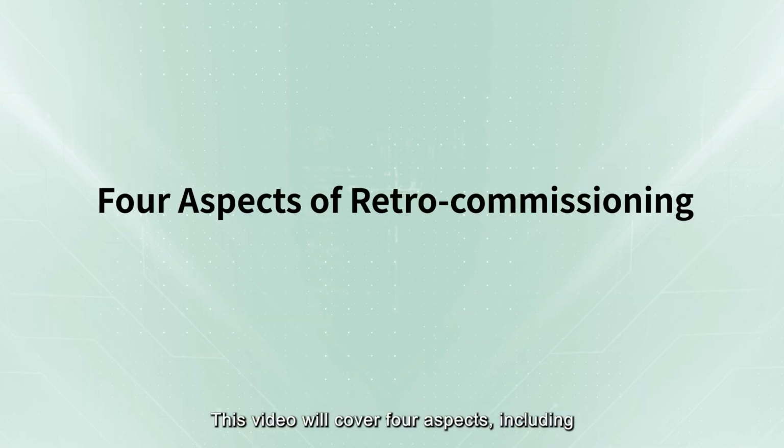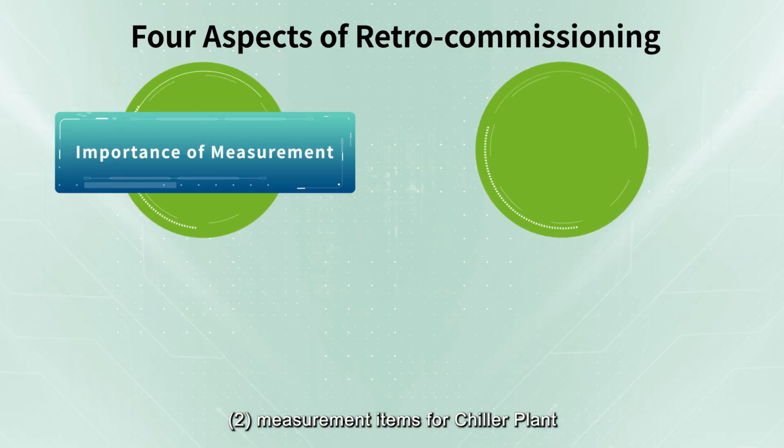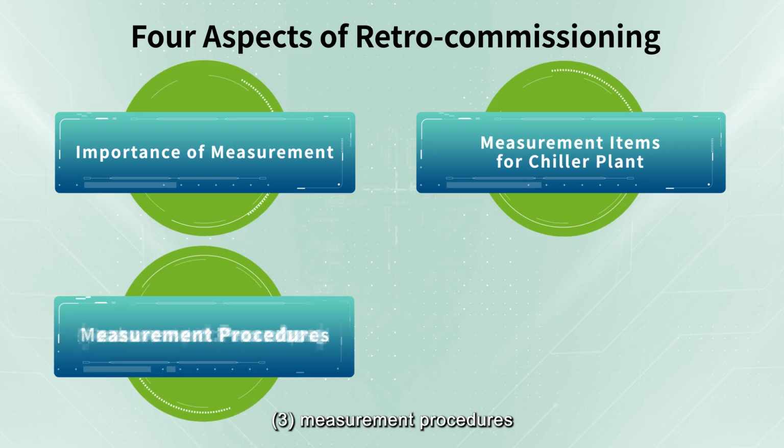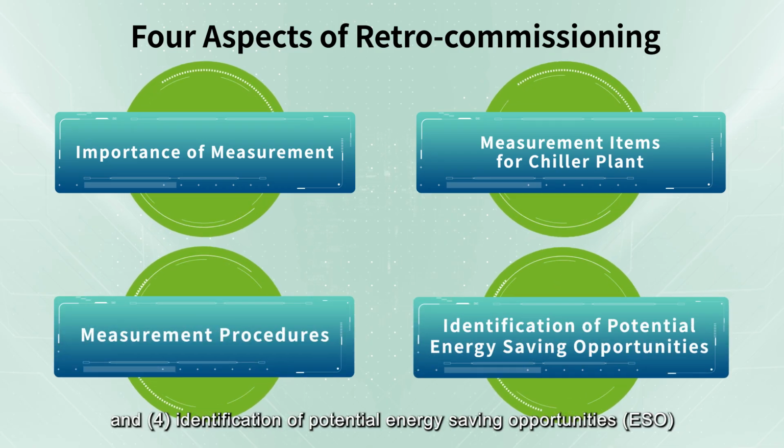This video will cover 4 aspects, including 1. Importance of measurement. 2. Measurement items for chiller plant. 3. Measurement procedures. And 4. Identification of potential energy-saving opportunities.